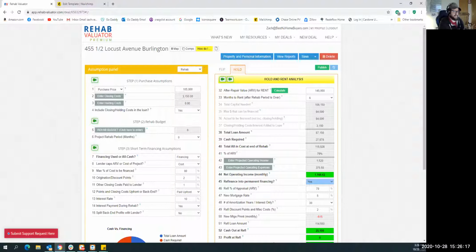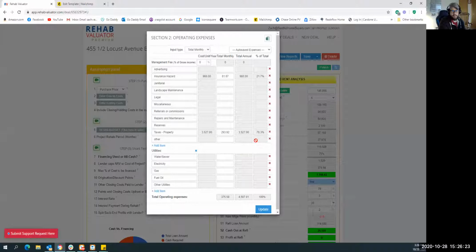So your closing cost is that. And then the taxes on this, operating expenses. Taxes on this are $3,527 annually. I'm sorry, annually. $3,527 right here. And that was for 2020, so they might go up a couple bucks, right? And your insurance, I put it at $980 for the year. It might fluctuate a little bit. I think I got a policy for a 2-family for about $925.